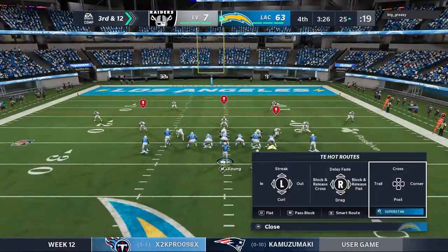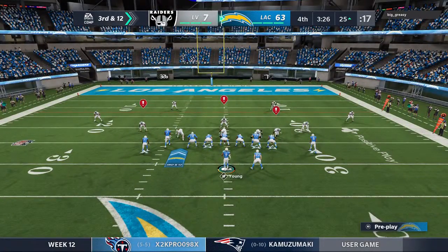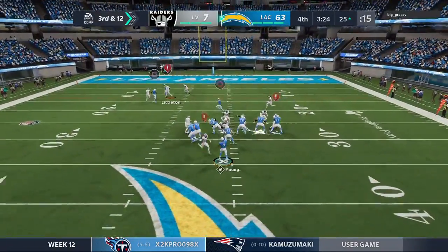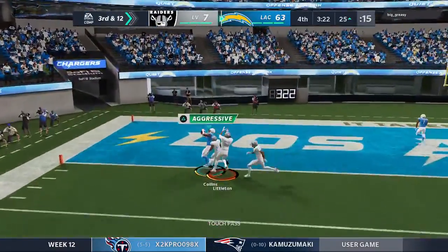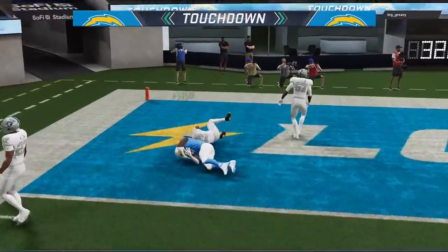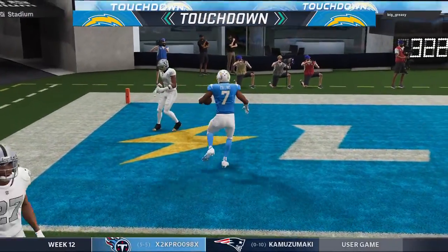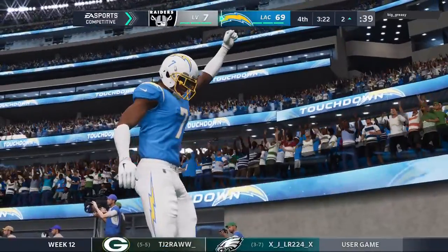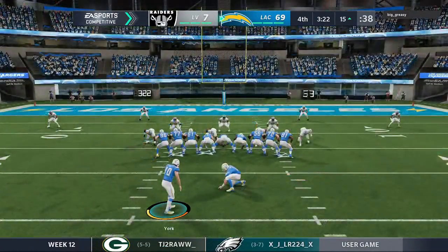The Chargers on 3rd down. They've been near perfect. 4 for 5 to this point. This is 3rd down and 12. And he's in for a Charger touchdown. 25 yards for the touchdown. And this offense is running away with this one.